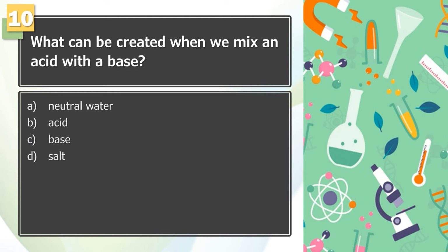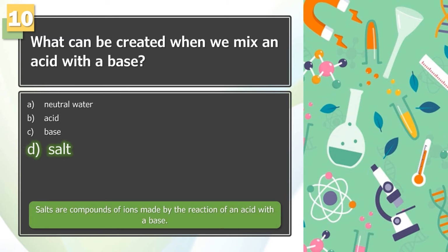Number 10. What can be created when we mix an acid with a base? A. Neutral water. B. Acid. C. Base. D. Salt. The answer is D. Salts are compounds of ions made by the reaction of an acid with a base.